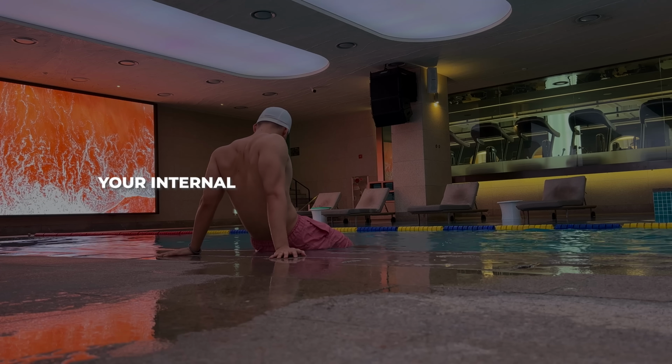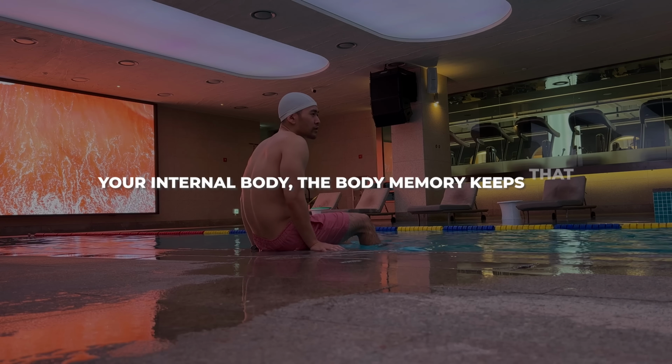Do you see what's happening? Then you just don't do it ever again because you're like, oh my god, I remember the last 3 times I did it, I had to do this, it was crazy. And even if you don't logically think this, your internal body, the body memory keeps that. Don't be doing that. Instead, you want to aim for at least 6 months, I would say more like 12 months ahead.